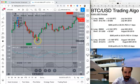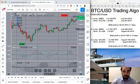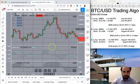So this is our first buy signal at 9,800 here. What I got on the right-hand side is we're going long at 9,800. Using our $1,000, we are able to purchase 0.102, and this is not including the fees, so I didn't want to get into that, but this is just a generic example. So we were able to buy 0.102 BTC on July 2nd.